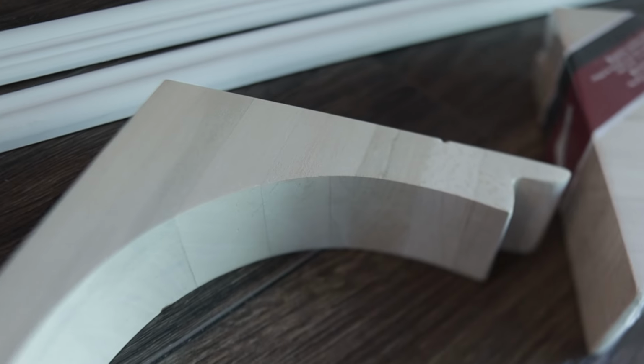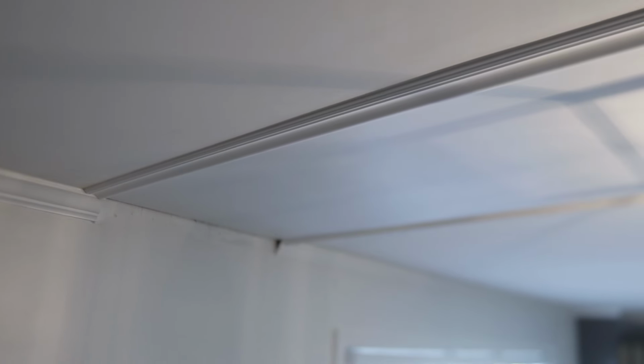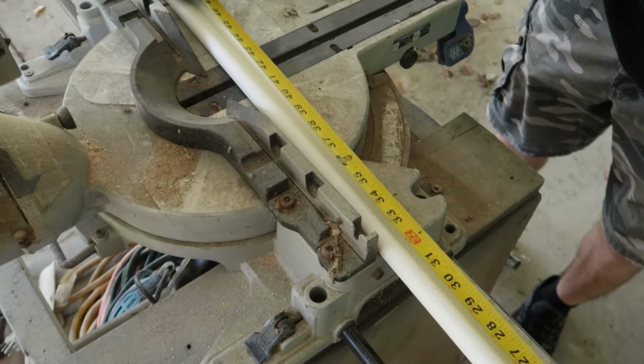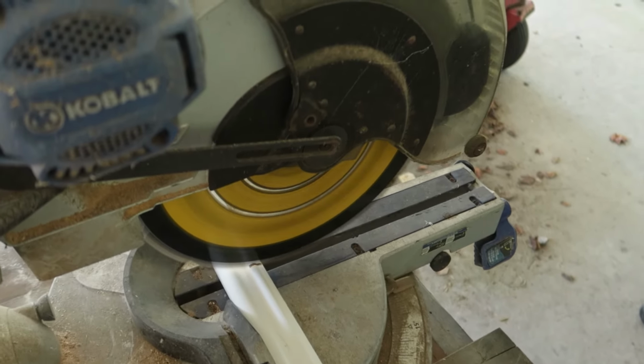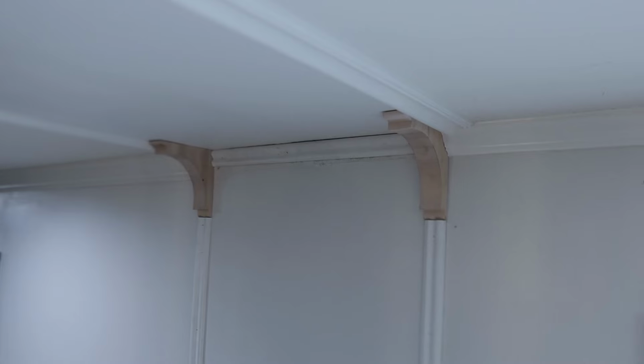After the cabinets were removed, we noticed that the crown molding on the left side was larger than the one on the right. This wasn't an issue when the cabinets were in place because the difference wasn't visible. But once the cabinets were gone, the mismatch became very noticeable. To fix this, I came up with the idea of using a couple of wood corbels and some trim to camouflage the area and add a bit of custom millwork to give the buffet some character.